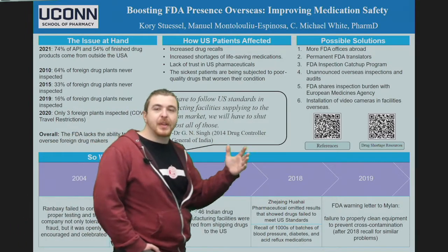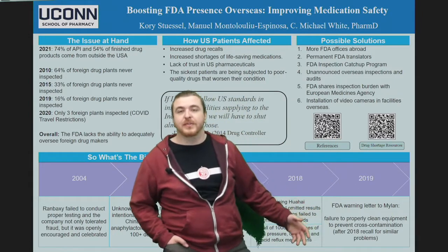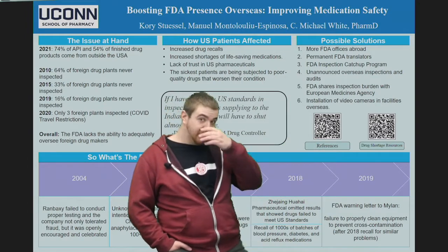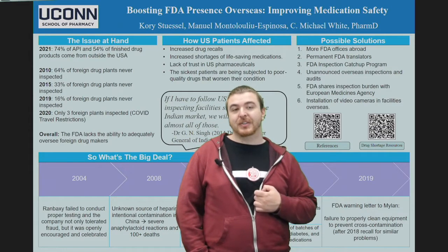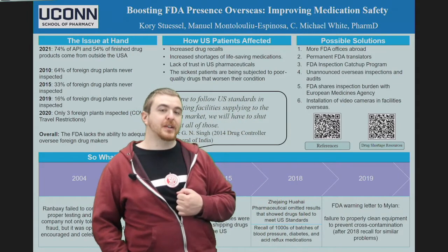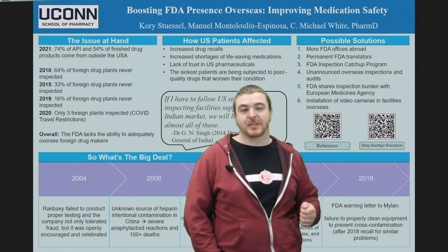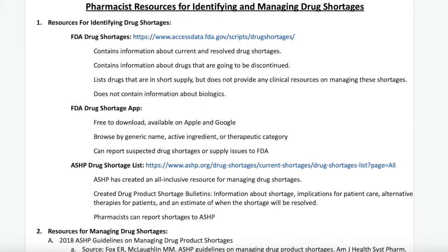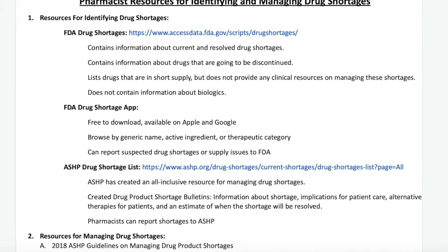So just to wrap up, if you scan one of these QR codes here, you'll be sent to a document that has a list of resources from the FDA, the ASHP, and the Yale New Haven Health Center. The document contains helpful links for identifying drug shortages, learning about recalled medications, and resources to help prepare hospitals and community pharmacies for operating in a world where drug recalls and shortages are ever more common. We want to take some time here to demonstrate available resources regarding drug shortages. These resources are all readily available to pharmacists.